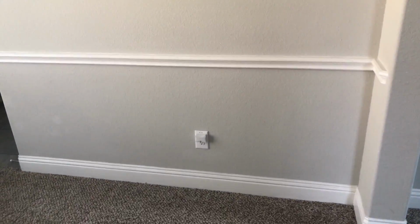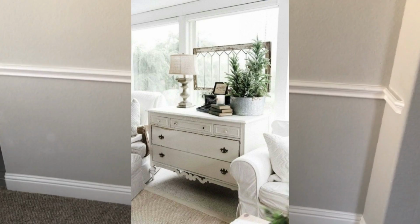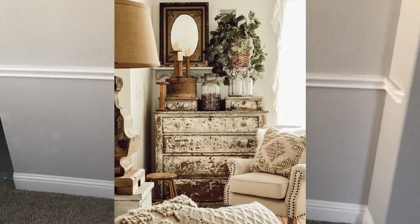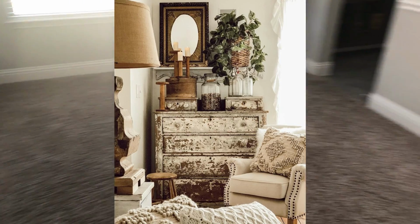For this wall, I've been stumped for a while. I don't really know what I'm going to do. I'll probably just do something here. But then I decided, no, I want to do a dresser. Not another console table, but a dresser. I think it'll look really cool in here, and I think maybe I'll try to thrift one. I'm not really sure. I'm just trying for this room to not be so matchy-matchy.